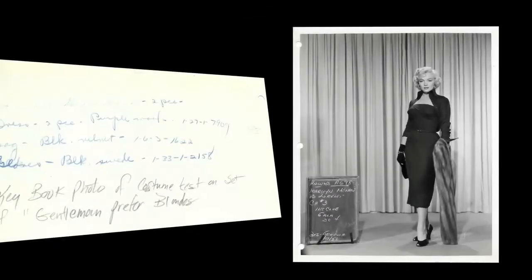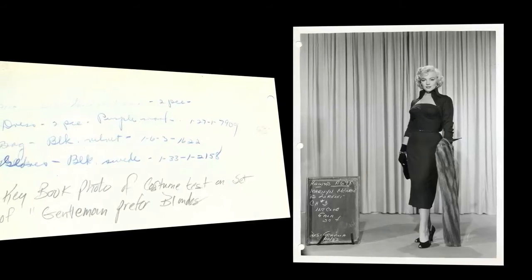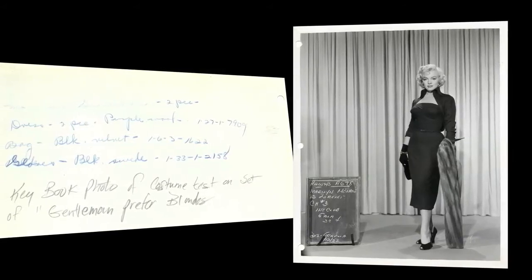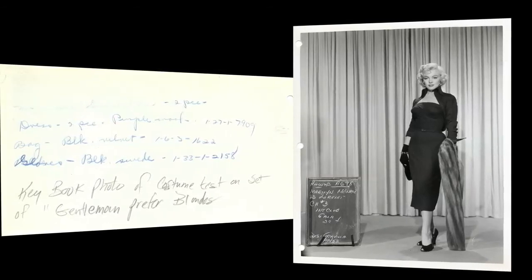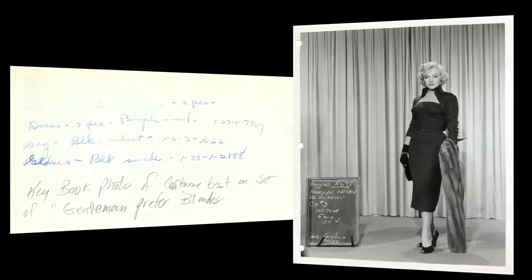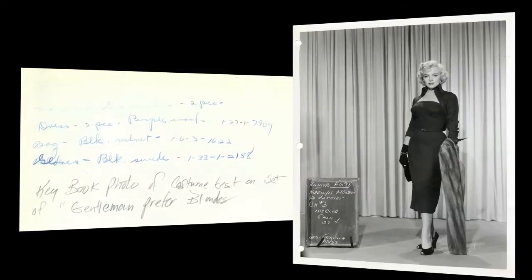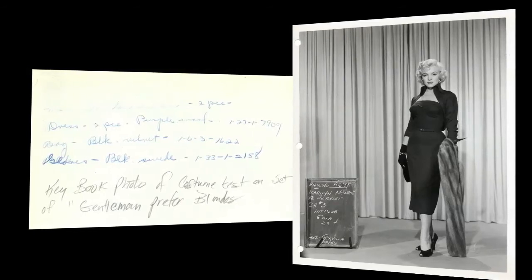Here we have an example of a still that shows a movie in pre-production. This is a costume test still, and it shows Marilyn Monroe in one of her costumes for Gentlemen Prefer Blondes. And if you take a close look at it, you'll see the clapboard next to her that indicates the fabrics that are being used for her clothes. This was a very, very important step in the process of making a movie, to test a costume on the actor to see how it photographed.